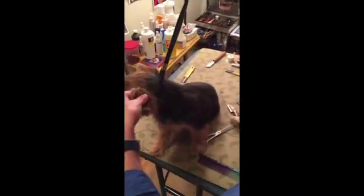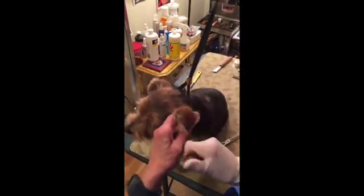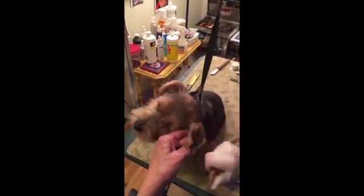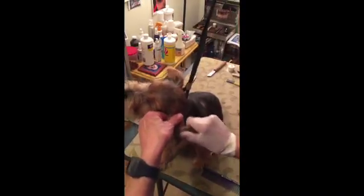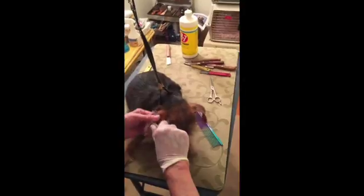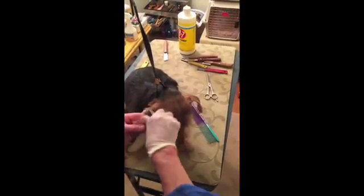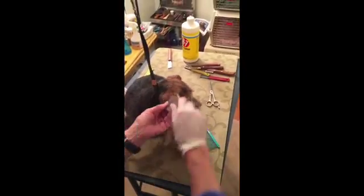Or if you want to try this, you can use this. This is that fine one, the really fine one. And I'm going down on his ear like that. Yeah, and I am putting it right against his skin and pulling down on it, and just sort of raking his ear. I guess the best terminology for it is raking the ear.